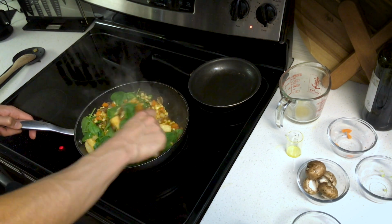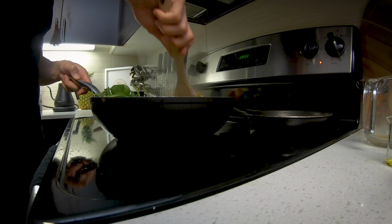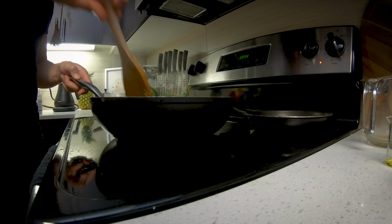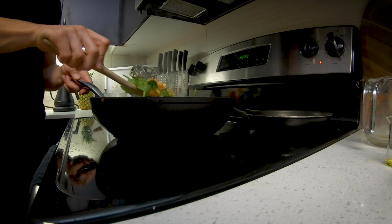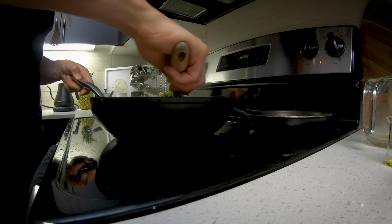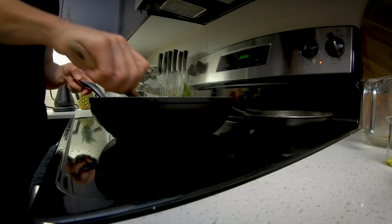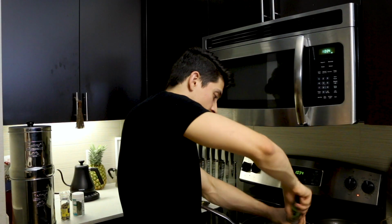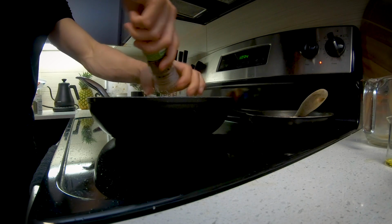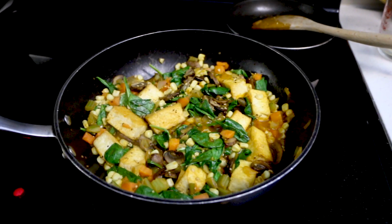Now as you can see in this one, we didn't add too much of the veggie broth, so it's not a true soup, but it's right at that level where it's a good stew. And if you're cooking this and you want something a little bit more, this goes great over a bed of rice or a bed of quinoa, or a green if you want to add that. Lastly, we're going to add some cracked black pepper. All right, now for the plating, this is our final dish. We have our veggie and tofu stew.